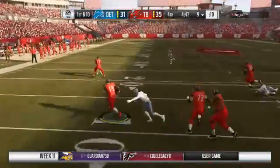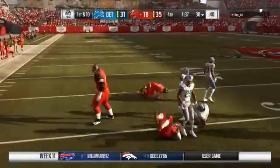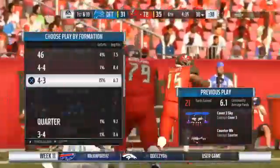They go back to Elliott. He's been busy. He's got room to run past the 20. And he's going to get this all the way up to the 30-yard line. That's good for 21 yards and a first down.